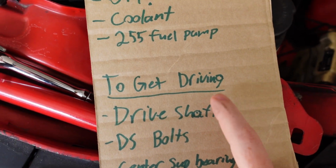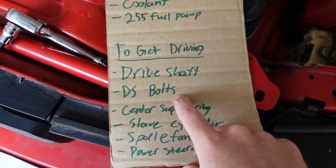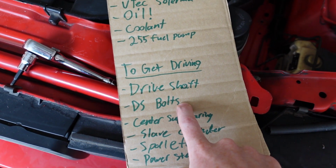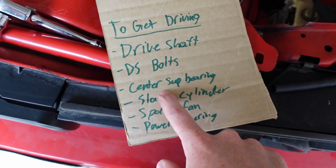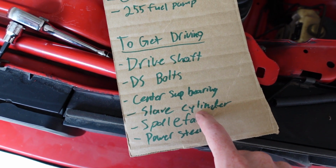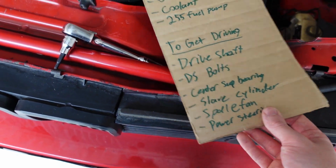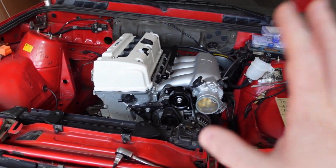My goal currently is to get it running first, then focus on getting it driving. To get it driving, we need a drive shaft, which we have. Next, we need drive shaft bolts. We need new ones because the old drive shaft didn't come with the bolts, and I want to replace them with OEM factory bolts. We will need a center support bearing, and then a slave cylinder. Currently we do not have that. A fan, and then we need to figure out power steering, if we are going to be deleting it or if we're going to go with the electric power steering pump.